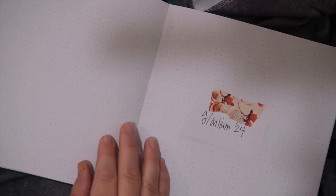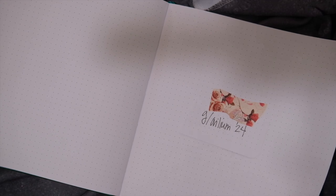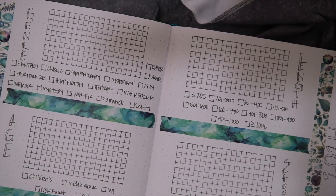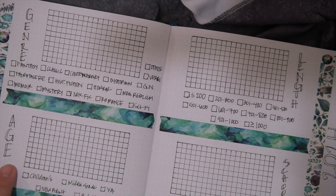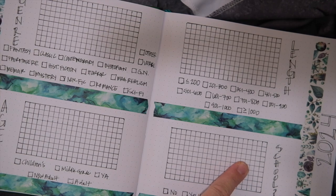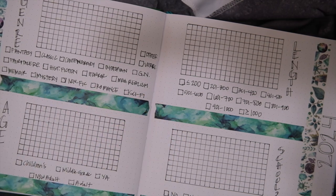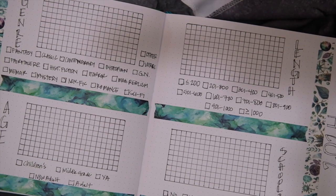This page is saved for G's Aurelium stuff. So I've just left myself a little note and stuck it on there with washi tape, and I'll come back and work on that later. This year I'm going to try something I haven't done before in my reading journal. I've got some trackers by genre, age, length, and whether I would recommend it for my students at school. So I've got different keys and stuff, and again, I need to establish colors just like the first page we saw in this one, but I'm going to give them a try. I might hate them, I might love them, we'll see.